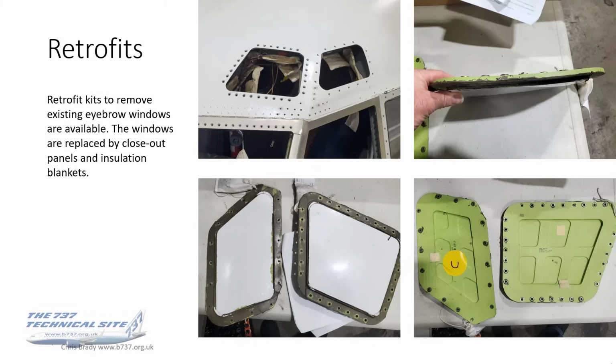If you've got an aircraft with eyebrow windows and for whatever reason you want to convert it, retrofit kits are available. There are closeout panels and insulation blankets to replace where the transparencies used to be, and there are some photos of that task being completed there.